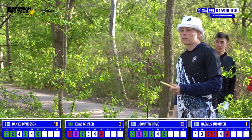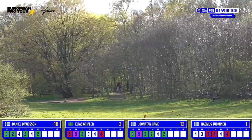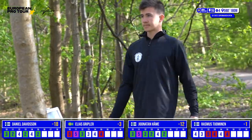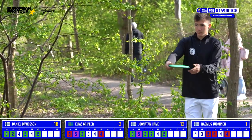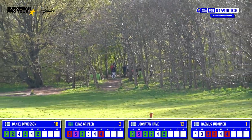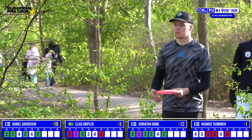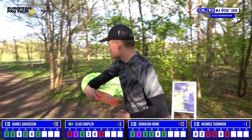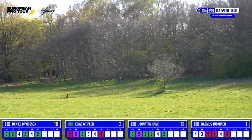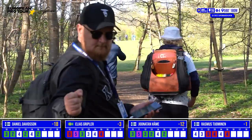So forehand also for Daniel. But flying here. That's a clean shot. He clears the gap right through the center, never in danger. Very well done. Just super comfortable with his game. Elias, he might want a little bit more. Yeah, you could see him rip this disc through the gap. Okay, he's out. Good job from him. Rasmus following the group. Yes, sir. Went out also. So everybody in the group will have a look to go to the basket with the approach. Good job from them.